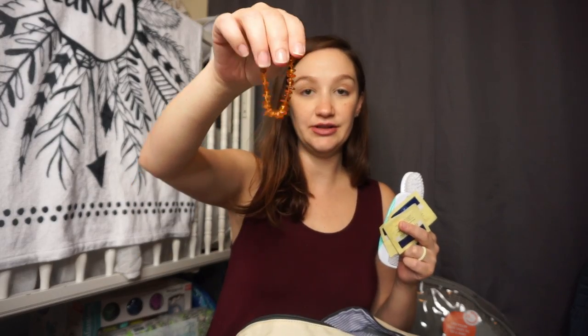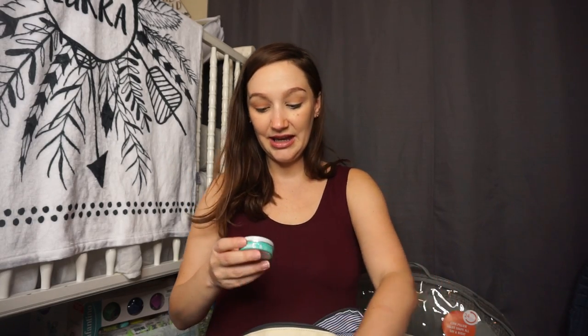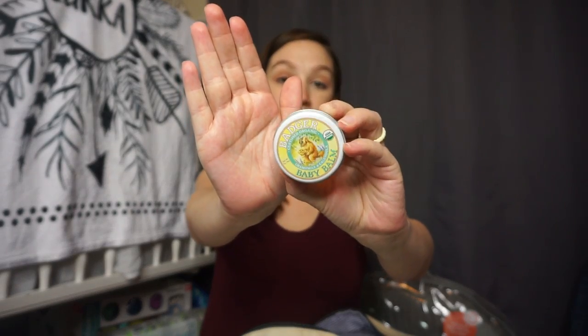And then I have a little teething bracelet. I probably won't be using that right away, but I've got it in there either way. And then I have this Badger Organic Baby Balm. This is chamomile and calendula. And I believe that is everything for my diaper bag.